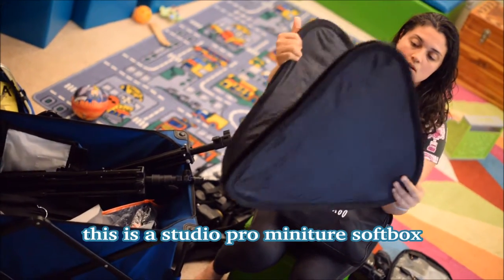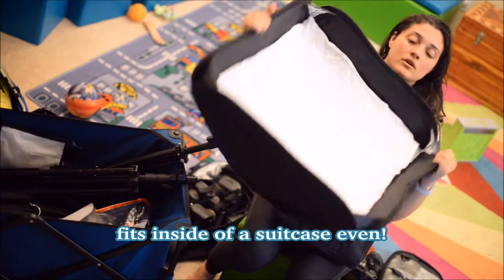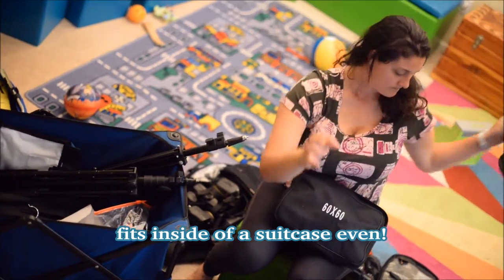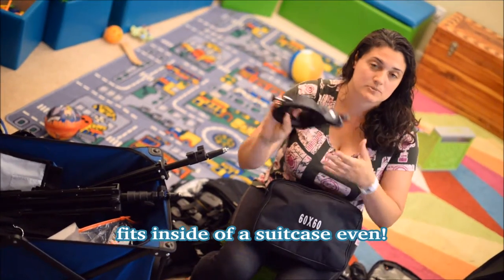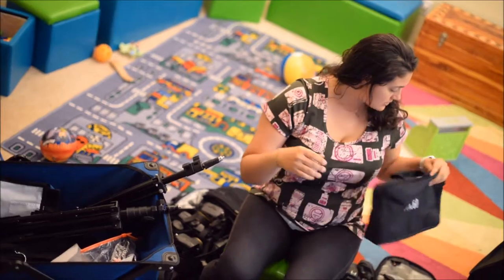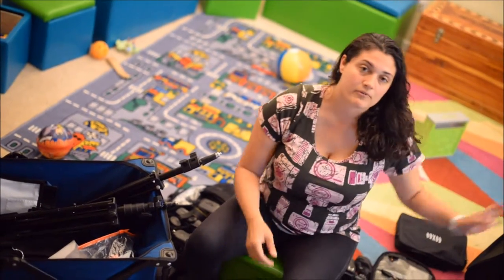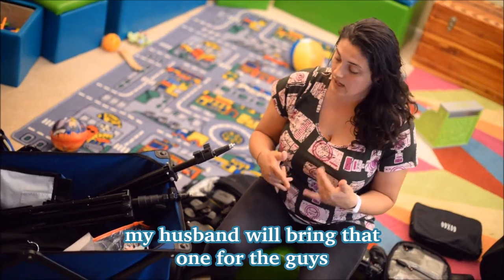Studio Pro pocket flash softbox. Pops out right there. I upgraded the bracket a little bit just because I like this one better, but I can give a link on the bottom to what I did with that. So that would be an off-camera flash softbox situation that folds up. My husband might bring that for the guys.